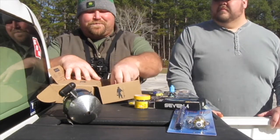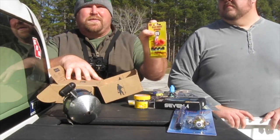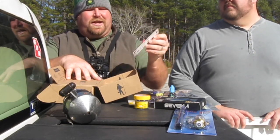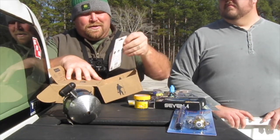That's pretty cool. The other thing I got is a glow shot spoon. Put glow-in-the-dark spoons in there. I like crappie fishing at night. I'm sure this is not going to do me any good today, but I like it.